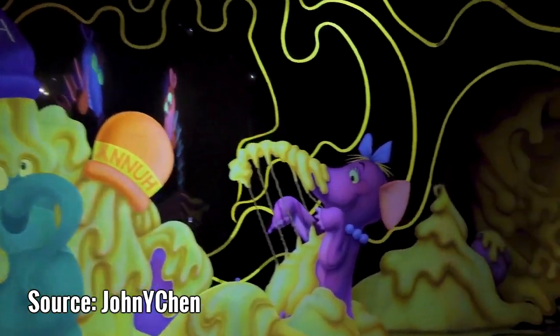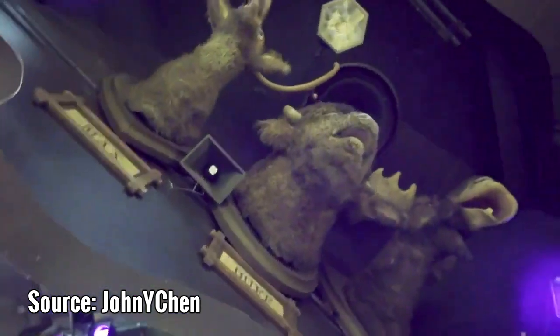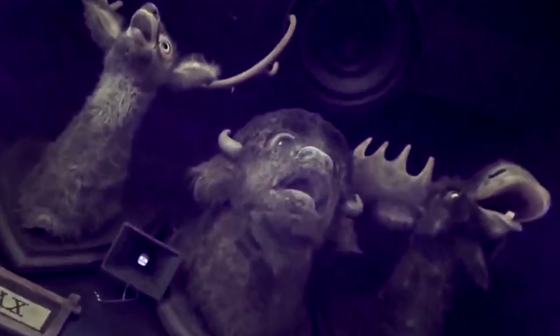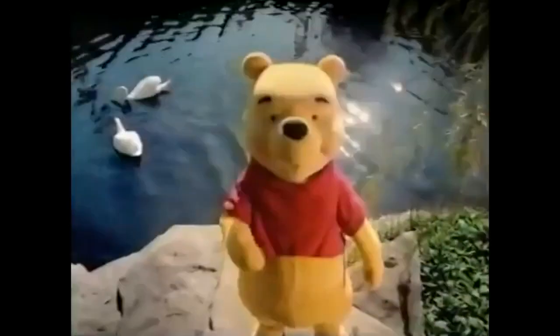And if you turn around and look back as you're leaving that room, you might be able to find 3 old friends mounted on the wall. Max, Buff, and Melvin. It might freak you out a little bit when you first see them, but it's good to know that they're still hanging around. And as Pooh moved in, they made sure to pay tribute to the attraction that came before.